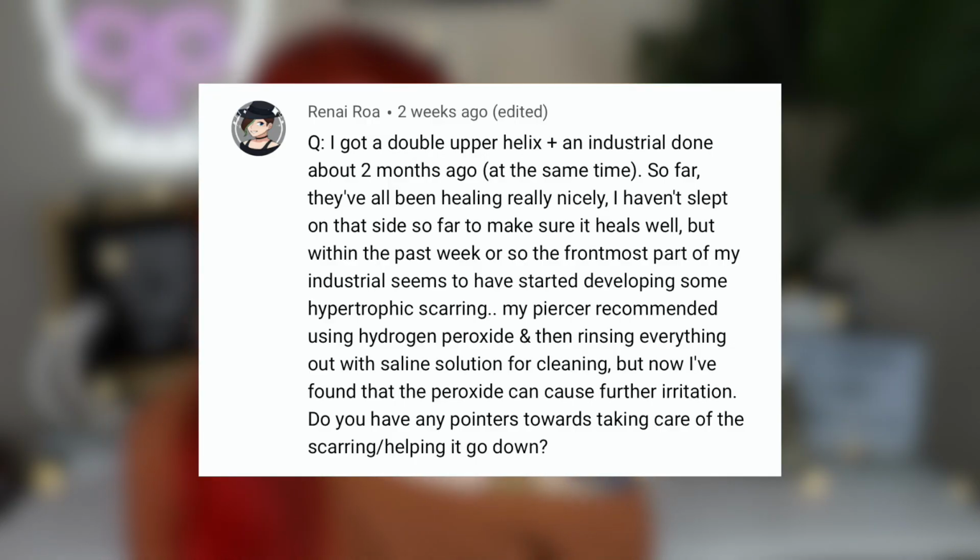Renee asks, do you have any pointers towards taking care of scarring or helping it go down? So there was a whole lot more to the question. If you ask a really long question, I'm not gonna read the whole thing. I'm just gonna read the basic question that you pose. But basically, a little bit of backstory. It seems like their industrial has started developing some hypertrophic scarring. Their piercer recommended using hydrogen peroxide and then rinsing everything out with a saline solution.